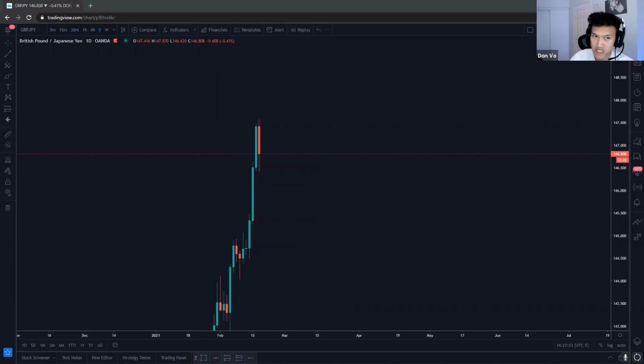So price did close bearish. I do expect today's daily candle to continue down towards the next support, so potentially coming down towards these areas. But I'm not going to enter a sell just because I see a daily candle closing bearish at resistance.